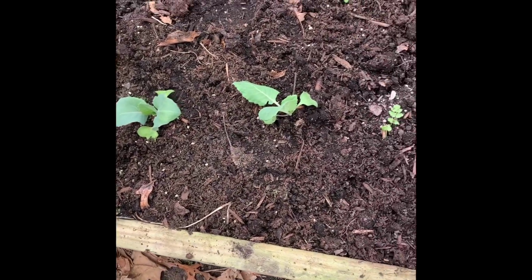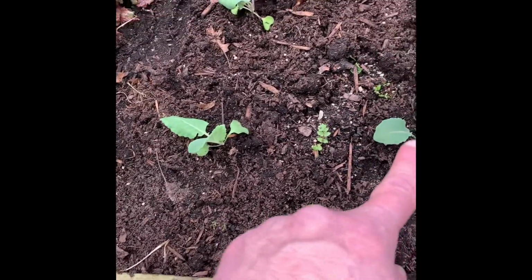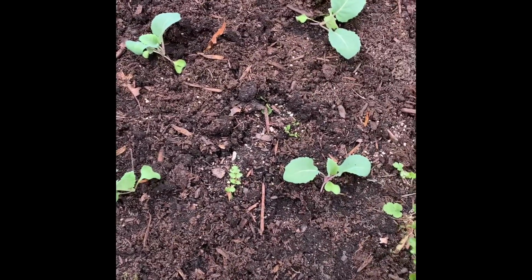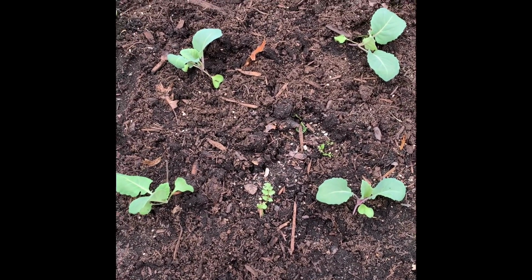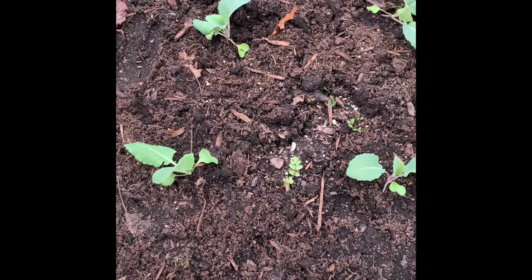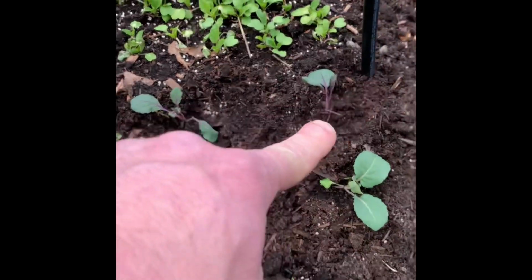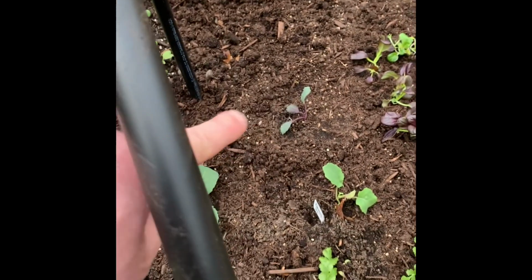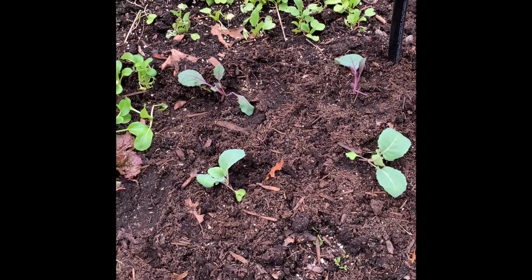I have planted some cabbage. Now, these in the front are Murdoc, M-U-R-D-O-C, and it's like a cone-shaped cabbage. And in the back, I have 1, 2, 3 red cabbages. It's a variety known as Red Express.